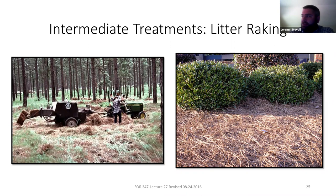Compared to loblolly pine straw, it's longer. So people like it a little better just because it's longer, but they also like it better. It holds its color for a longer period, probably looking at about 2 years. If you put loblolly pine straw in your bed, it will lose all its color. It'll go a dull gray in less than a year around here. So longleaf is a much better material for that purpose.